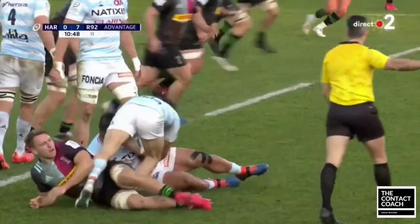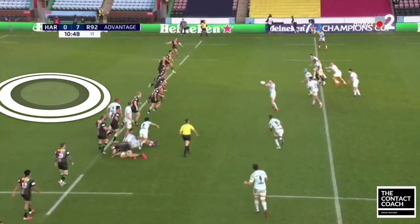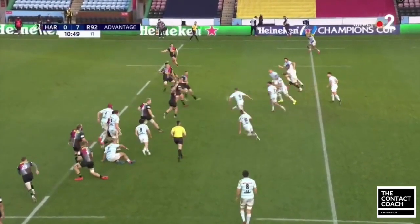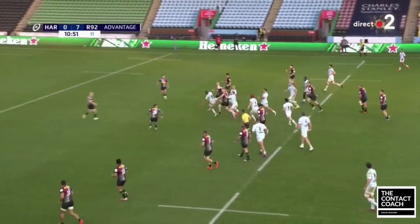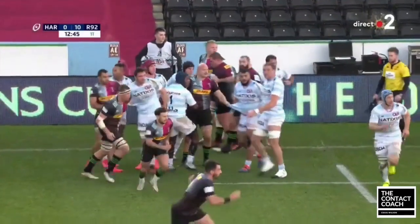So I'm going to take you through the clips in sequential order just to see how they use it constantly throughout the match, Russell being the main instigator. Here's a picture you see a lot with Racing, particularly with Russell and Fakatawa, who wasn't playing. You can see the organised chase, especially Zebo and Beale on the inside, just applying pressure on there. Didn't quite work out, but you can see that intent.